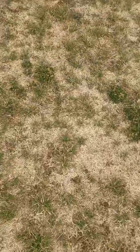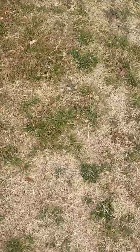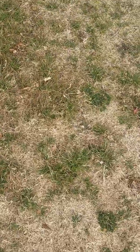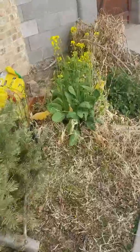Also, sorry about the wind. It's a kind of windy day, and then the wind subsides. But in the lawn, I have tried battling the weeds using a homemade dish soap, vinegar, and water solution. And between you and I, I think it was just a waste of dish soap and vinegar and water.